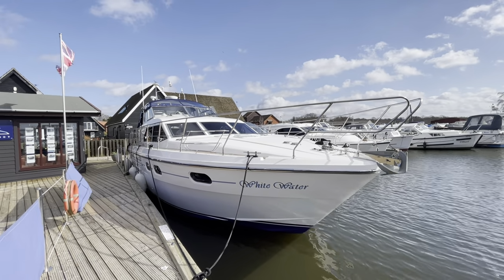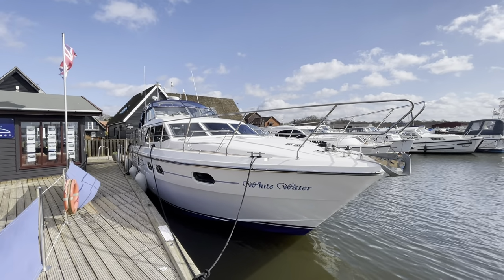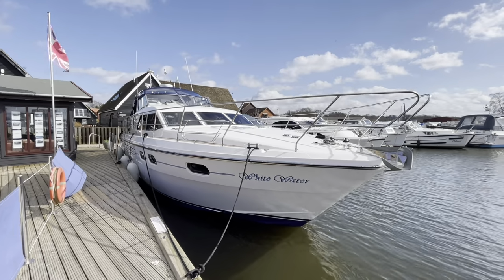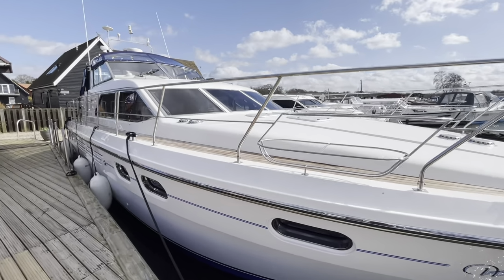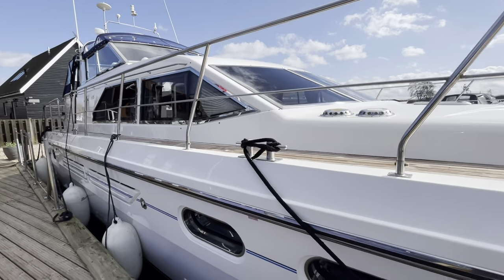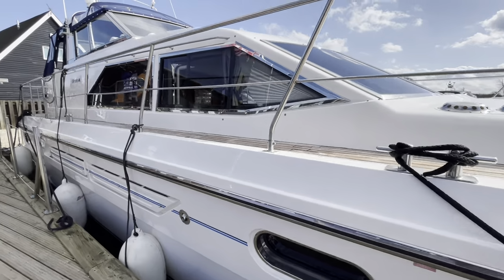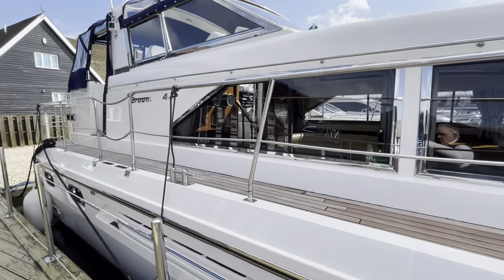She's a Broom 44, built in 1991. She was commissioned in March of 1992. Let's just walk down the pontoon here. You see some teak decks there, stainless window packs. She's been polished and anti-fouled. Really nice condition.